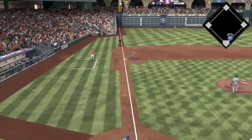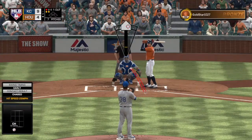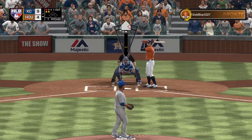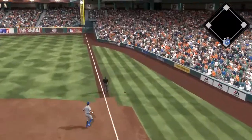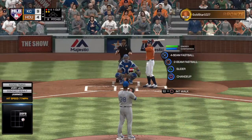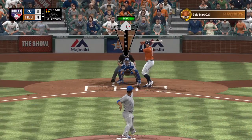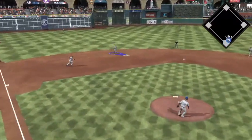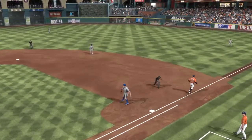Tapper up the line, but it gets foul. Here he comes again. 1-2. And another foul ball. That's a nice piece of hitting right there. 2-strike fastball on the corner of the plate. He's able to foul it off. Nice job. Well, they got him in the rocking chair right now. A little changeup, follow up with the fastball, and he's a little late with that swing. I may go back with another changeup.